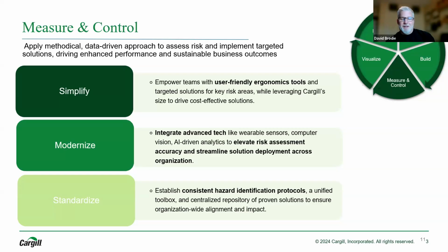With the measure and control piece, again, we took that simplify, modernize, and standardize, and we turned it into individual goals at each piece of the pie. So when you start thinking about the simplification of the measure and control piece, how do you go out and do your risk assessments? As we expanded where we are focusing within Cargill, how do we find tools that are user friendly for people to work with? How do we go beyond more complicated tools or paper-based tools that are more cumbersome, and basically help the person do the assessment and make it easier for them to do that?